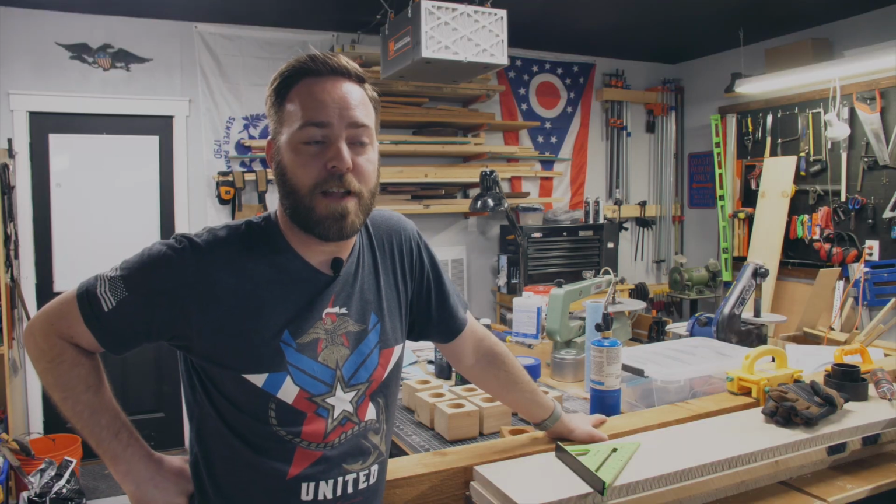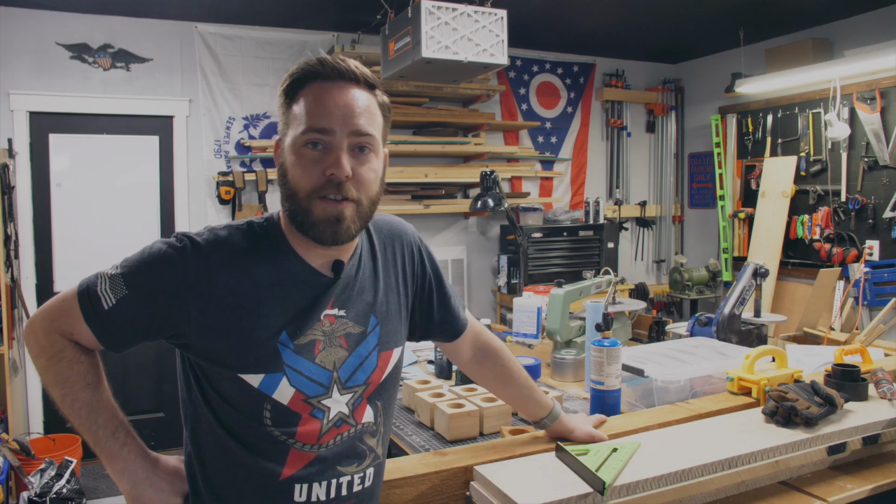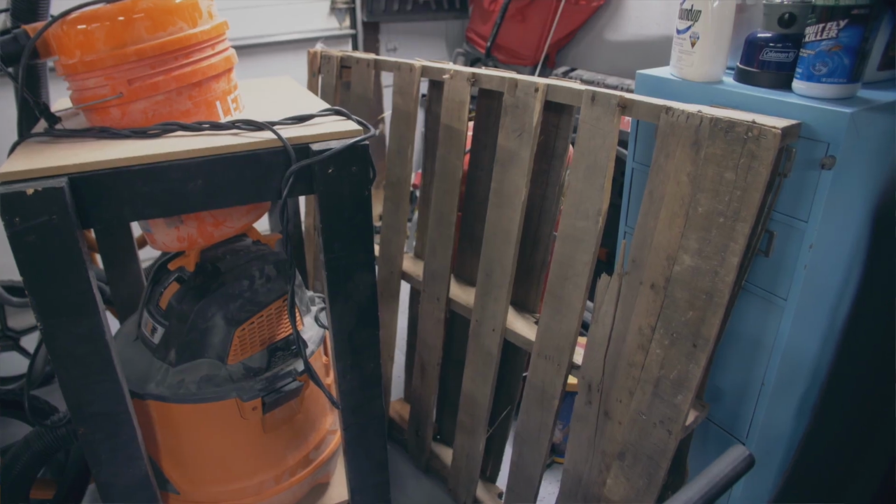In terms of future projects that I'm working on, that Rikon bandsaw came with a pallet, and people love to hate pallet wood.